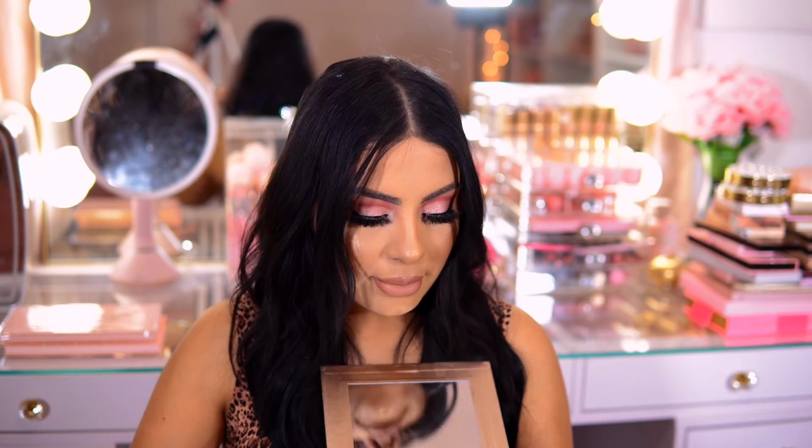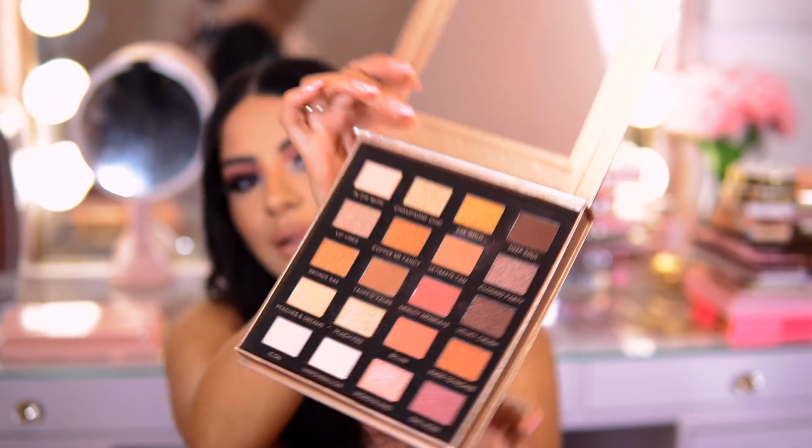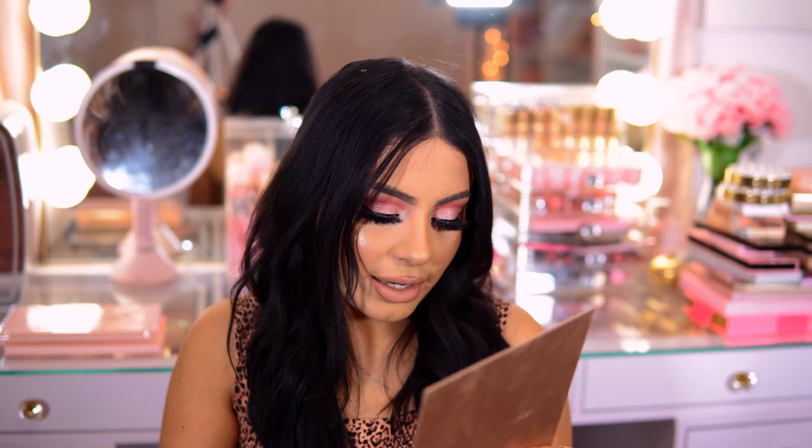Next I have this Iconic London palette. Looks like this. It's the Day to Slay eyeshadow palette. I do reach for this quite a lot. Iconic London has some really good shadows, so we're gonna go ahead and keep this one. This one is newer. We're almost done, you guys. We just have this stack to go and we will be done, but I need a water break.